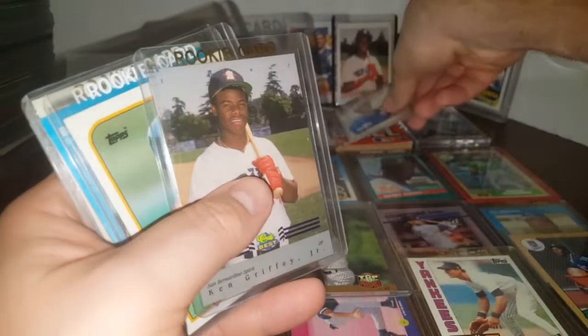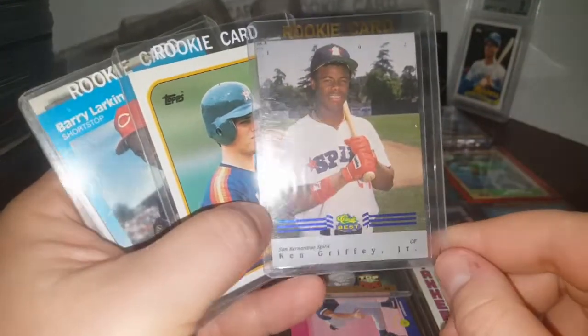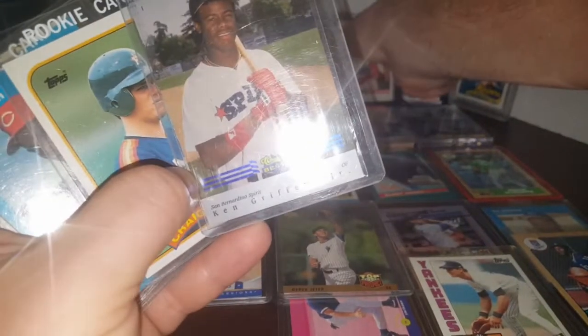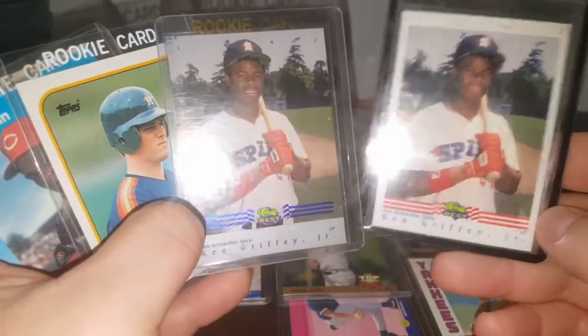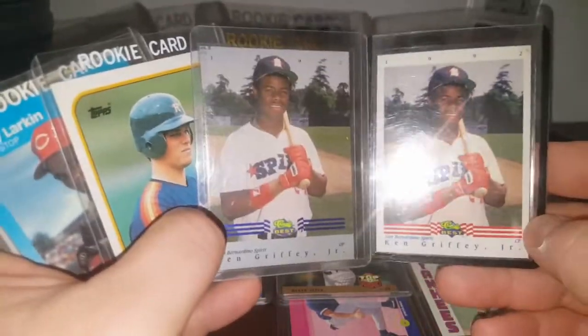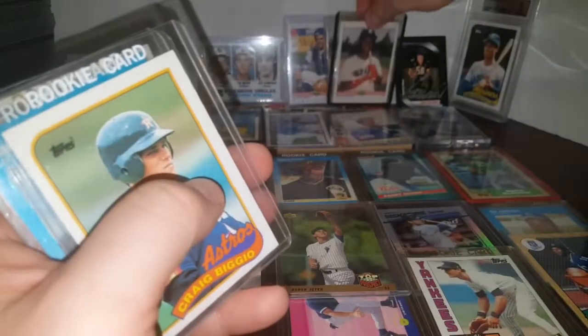Love Griffey. And then that's a pretty cool one, the 92 Best. This was like an insert, as you can see from this one right here. It's got a gray border on the bottom. It's got a blue foil there, but yeah, that's the insert right there. BC12, bonus card, I believe that's what it stood for.